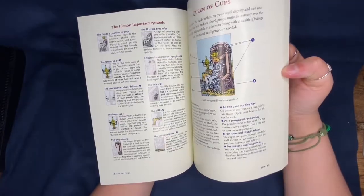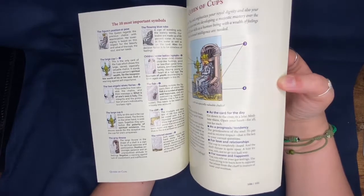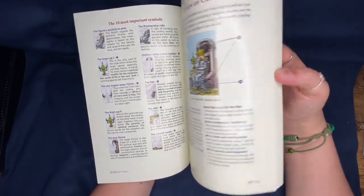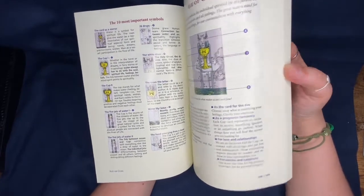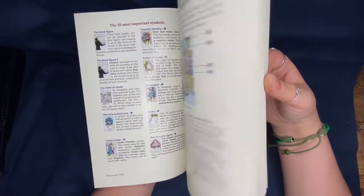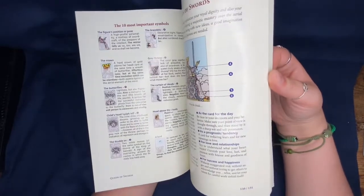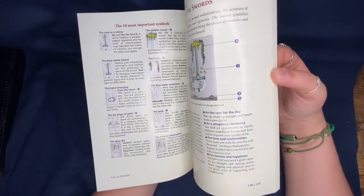But maybe if you're not a beginner and you are somewhere on your tarot journey right now where this sort of detailed information would be something that you would benefit from, then maybe this book is for you, or it should definitely be one that you check out.